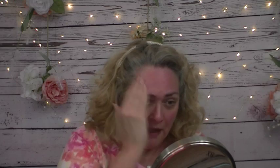So let's get started. I'm going to start with this MAC strobe cream that I pulled from my sample stash on Monday. I've never really used a strobe cream. It doesn't tell you how to use it. I assume you put it on under your foundation, and that's what I'm going to do with it.